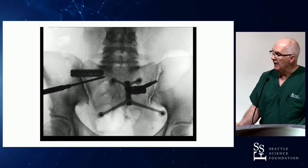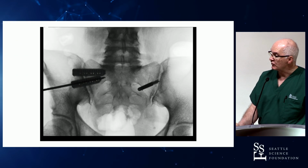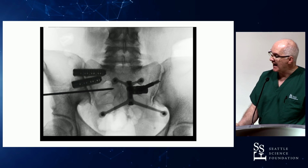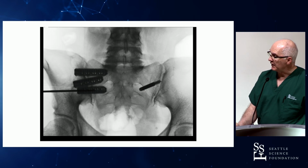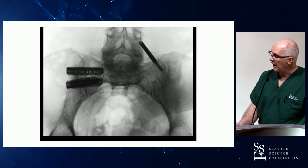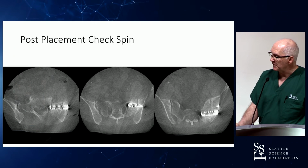Then second pin, and I like to do it in this strategy in a normal sacrum, and then same procedure, and then check it. And then the third pin, now we're at S2, and same concept. And then I personally do my inlet, outlet, laterals, and then I do a check spin on every patient.